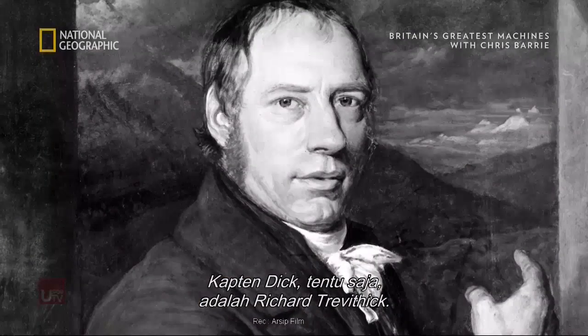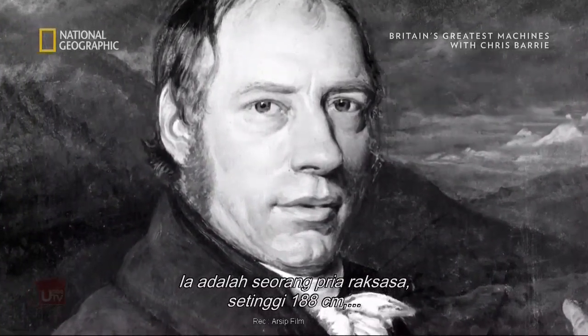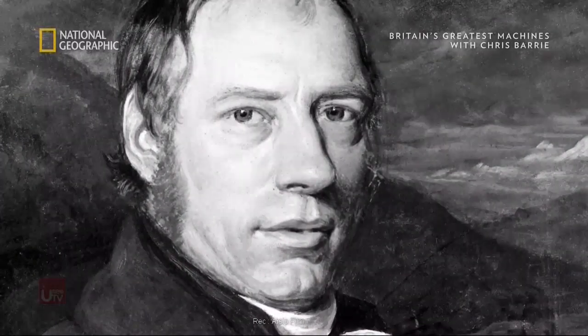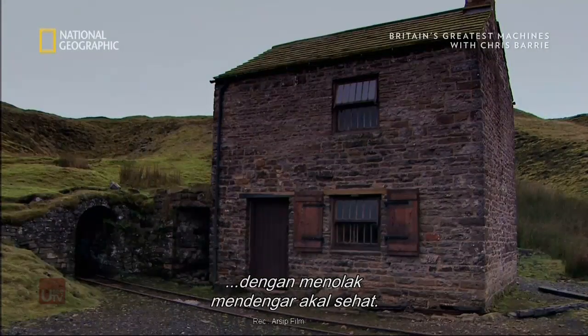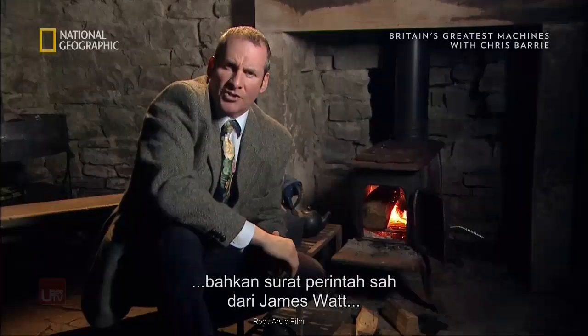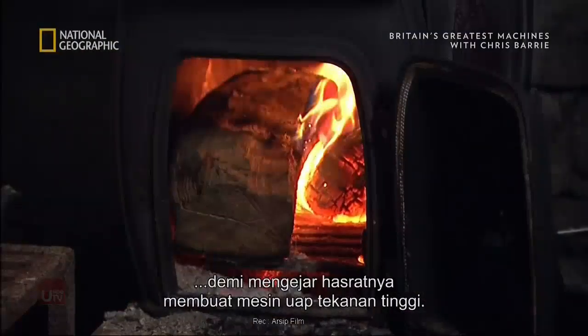Captain Dick was, of course, Richard Trevithick. He was a giant of a man, 6'2", and known for his extraordinary strength. A man who achieved the impossible by refusing to listen to reason. He ignored the advice, the wisdom, even the legal writs from James Watt in pursuit of high-pressure steam.